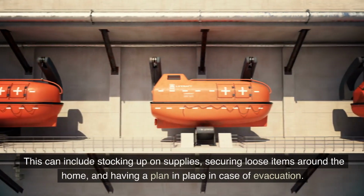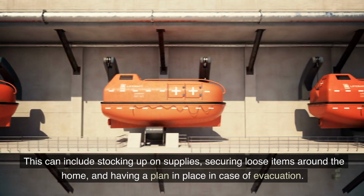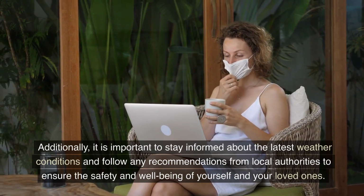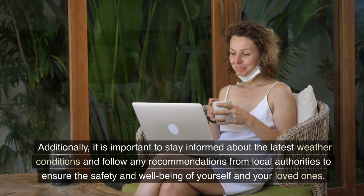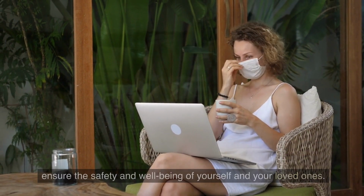This can include stocking up on supplies, securing loose items around the home, and having a plan in place in case of evacuation. Additionally, it is important to stay informed about the latest weather conditions and follow any recommendations from local authorities to ensure the safety and well-being of yourself and your loved ones.